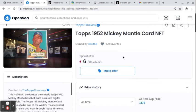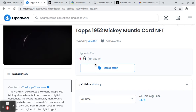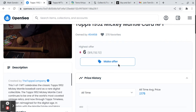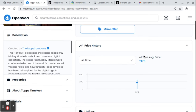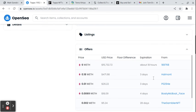And he's immediately put it up for sale on OpenSea. And the highest offer right now is 6 ETH at 15,732. It's not an auction, so he's just got it for sale, make an offer, and I'm sure he'll get some. With this kind of deep pockets, this kind of money, he's definitely going to get his money back. How long it will take, I don't know.